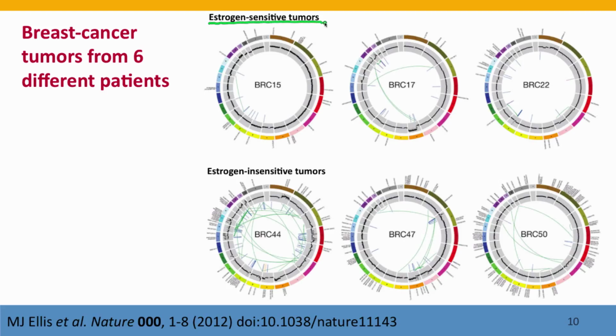Most breast tissue cells are sensitive to the hormone estrogen, and cells will divide in the presence of estrogen. These breast tumor cells will divide in the presence of estrogen, but will not divide if the patient is given an inhibitor that prevents production of estrogen. So these cancers are easier to treat. These cancers are insensitive to inhibitors of estrogen production. They don't care about estrogen.